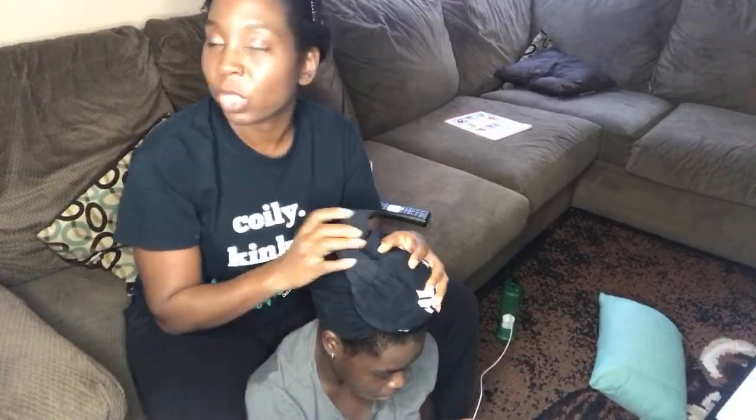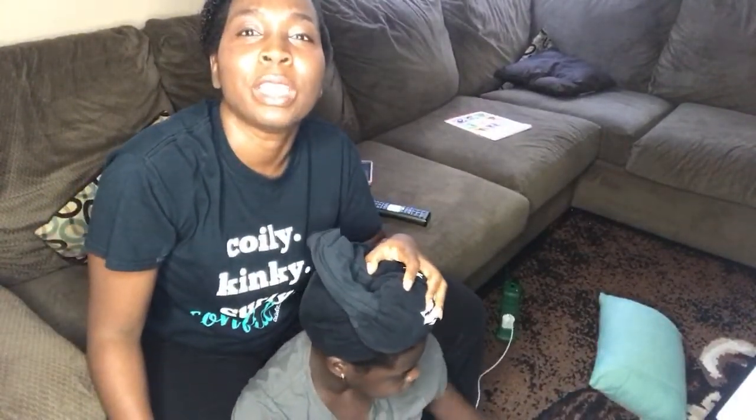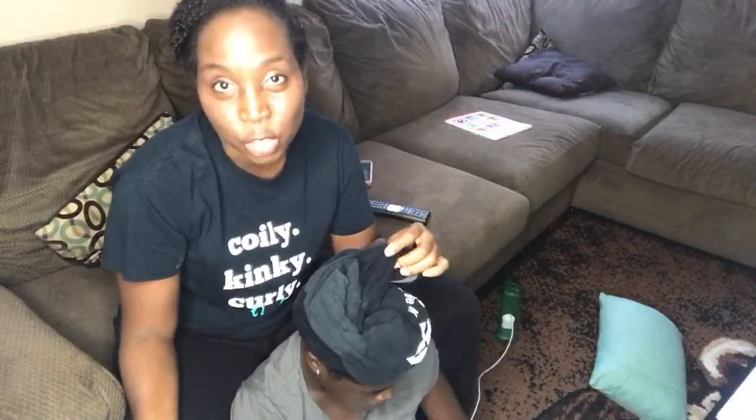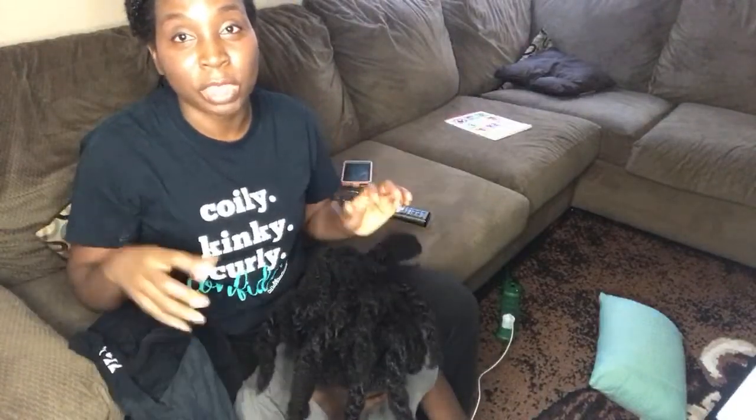Somebody had a question about hair matting. If your hair is matting, I would say, number one, when does it mat? And if it's matting, make sure you are moisturizing it. Use a conditioner when you're washing it. Wash your hair in sections. Those are the answers I can give you. Those are what has helped me.